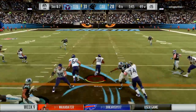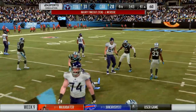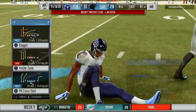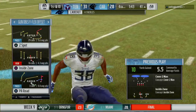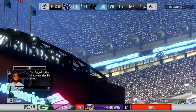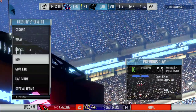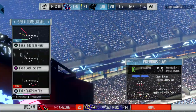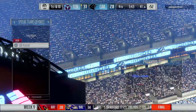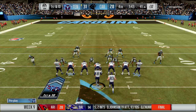They'll run it now out of the gun. And an alley to run. And taking it across midfield and just shy of the 40. Now a timeout being called as there's an injured Titan down on the field. While the training staff takes a peek, we'll take a break. All runs Titans on this drive so far. It's 1st and 10.